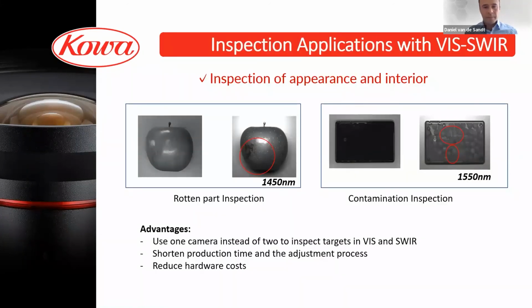And what is this really good for? Well, this characteristic is most advantageous when you have one camera with which you work in shortwave infrared and visible. Then, of course, this camera has to have the transmission from visible to shortwave infrared. If you have one camera system, and with this same camera system you want to do inspections in visible and shortwave infrared, and you don't want to readjust the focus all the time, then these lenses play out their advantage. So this helps you to shorten the production time and the adjustment process, and possibly you could reduce your hardware costs.